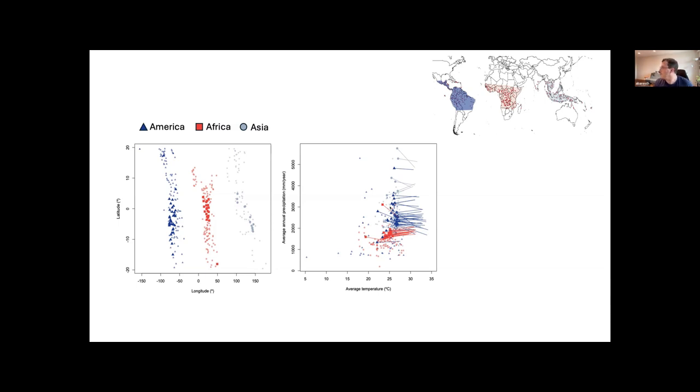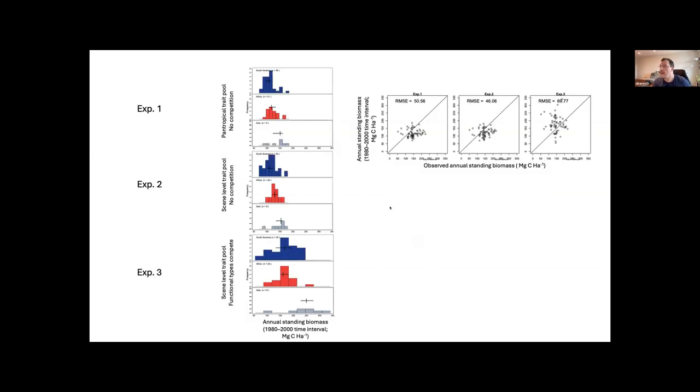So here you can see the distribution of this to the left, latitude, like in geography, and to the right you can see the climatic conditions where they are. I want to point out here, for instance, the African scenes, those are in orange, are particularly dry with respect to both Asian and American sites. And let's look at the results quickly.